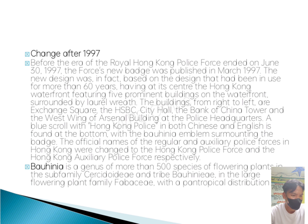The buildings from right to left are Exchange Square, the HSBC, City Hall, the Bank of China Tower, and the west wing of Arsenal Building at the police headquarters. A blue scroll with Hong Kong Police in both Chinese and English is found at the bottom, with the Bauhinia emblem surmounting the badge.